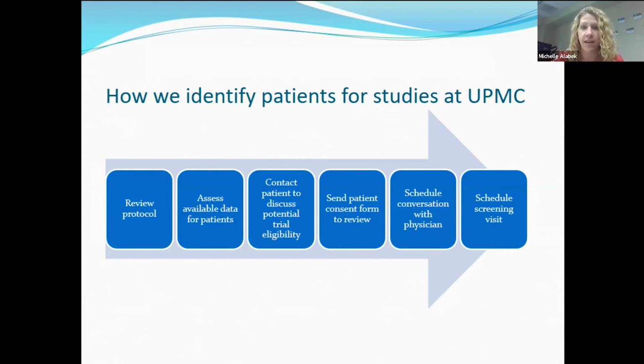Certainly, patients can opt out of this at any point. Just because we make you aware of a potential trial that you might be eligible for does not mean that you have to participate. You can think that you're interested, and then you have the discussion with the physician and decide that it's not for you. We don't mind how it ends. We just want you to have the information so that you can make an informed decision.